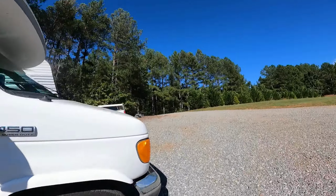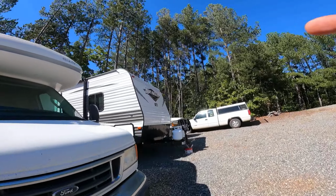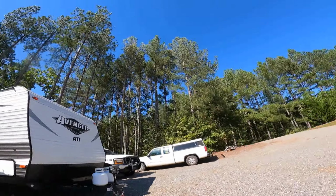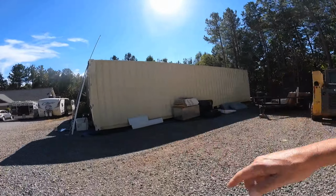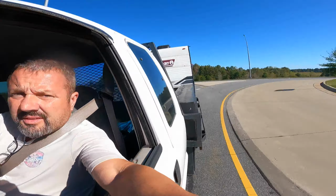Then we got another one here with insurance on that one. We got to do the roof. And then I'm cleaning the shipping container. We're cleaning all this up. We're cleaning our act up, guys. Well, I'm pulling a very, very large travel trailer, one of the biggest I've ever actually pulled, right here.